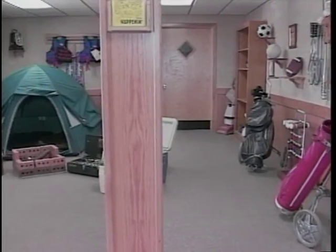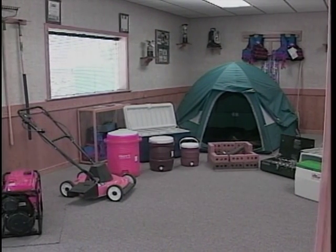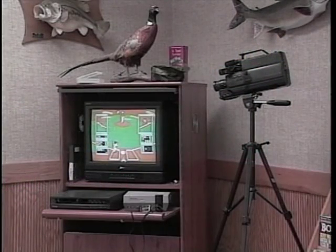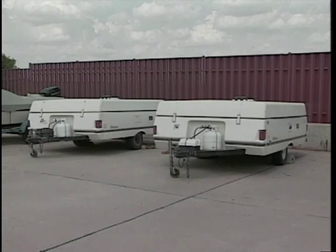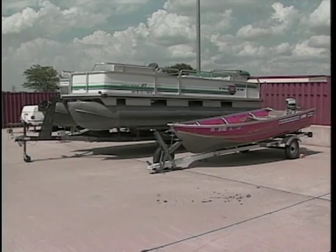Authorized personnel may rent a variety of recreational equipment, ranging from campers to lawnmowers. Fishing, hunting, camping, gardening, and golf equipment, as well as video games, VCRs, and camcorders are available at nominal prices. Pop-up trailers and 5-person, 15-foot self-contained camping trailers, pontoon, bass, and ski boats are also available for rental.